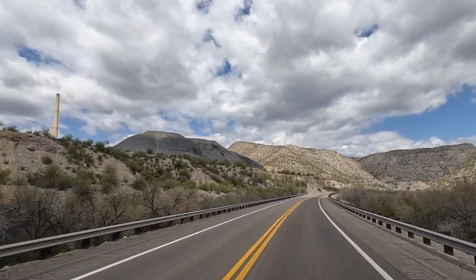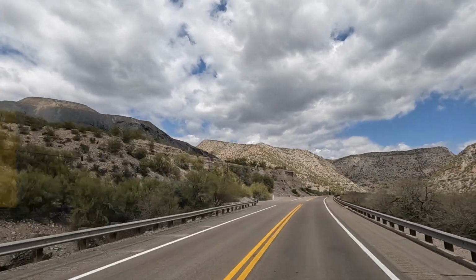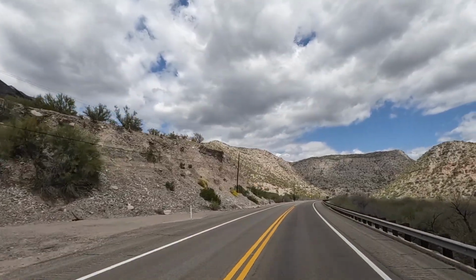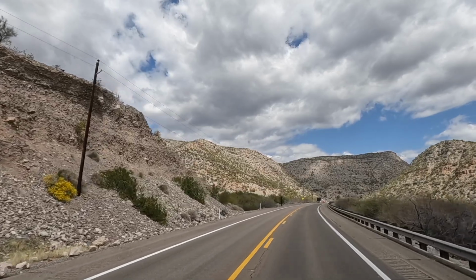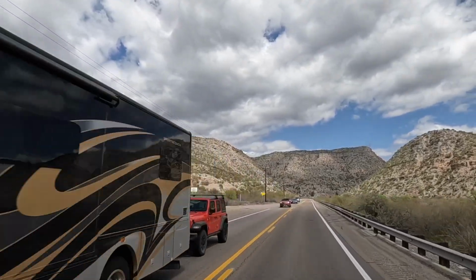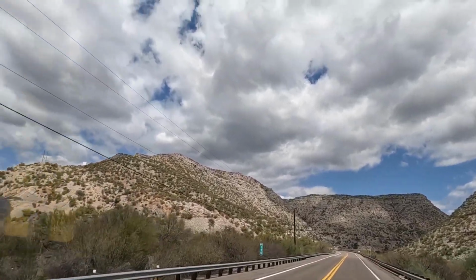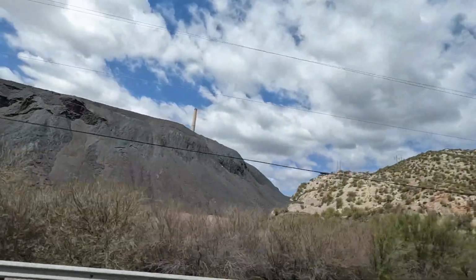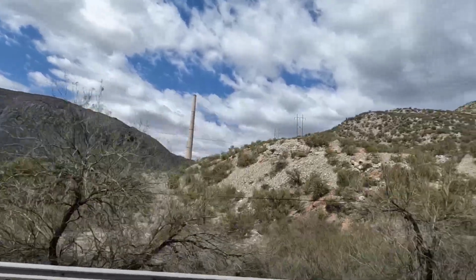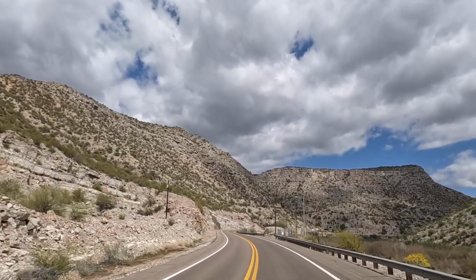That sign back there said 39 miles. But I think this is where the scenic part starts taking place. There's some actual recreation areas up through here too that you can boondock and camp. Big old motorhome going through there. Cool. Well, look at the pile. Wow. That is huge. That's a mountain. Well, sit back, enjoy the ride.